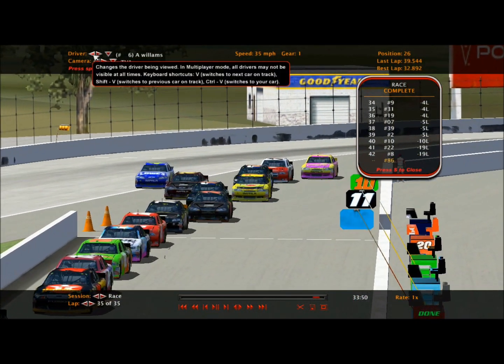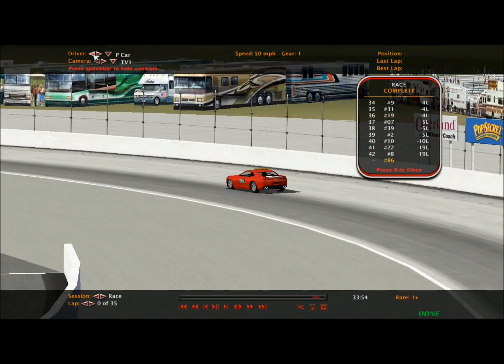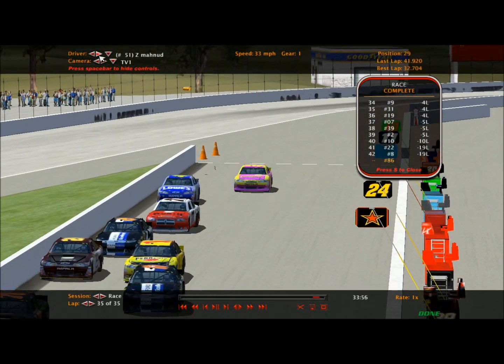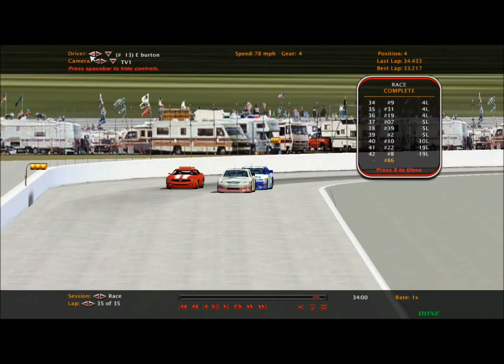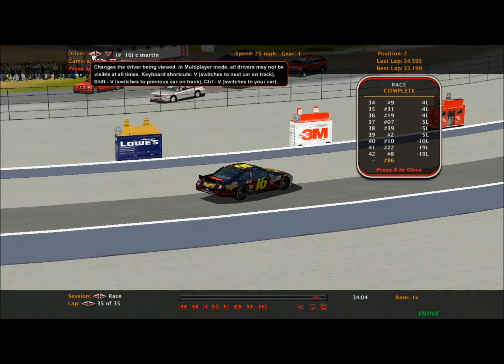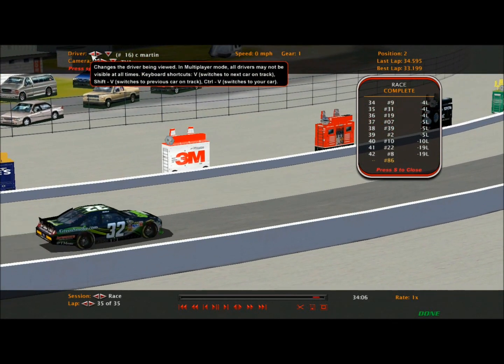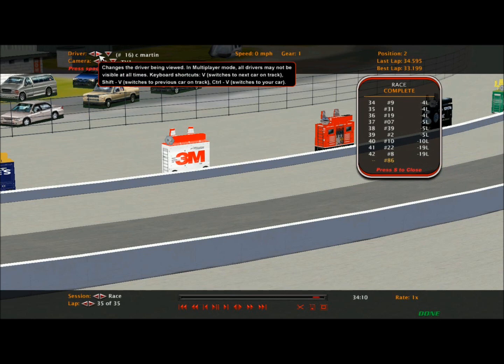Aaron Williams finishes 26th. Not a great day for him today. So hard, 29th. Tough break for Christopher Martin. Almost had his second win of the season. But we'll take you to your results.